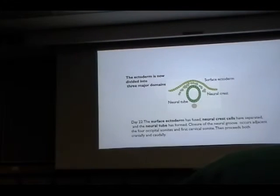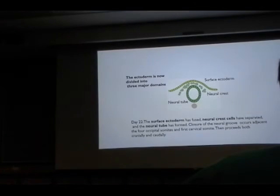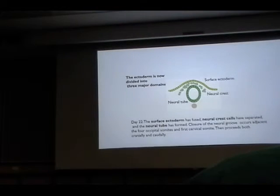They start out as epithelia. Epithelia do not travel. They're flat cells, and they have an adhesion. They stick to each other. These things have to delaminate, which is to say they change their polarity, which means that they can then travel around the body. And they go all over the place.